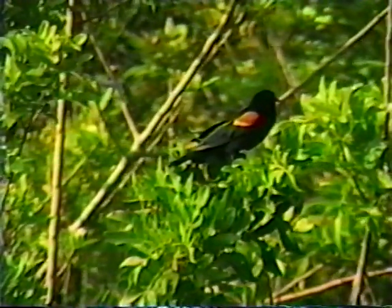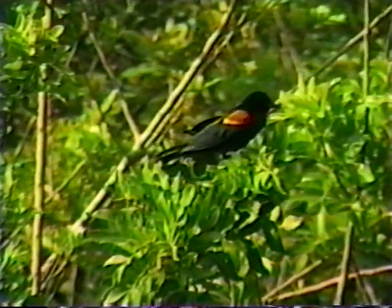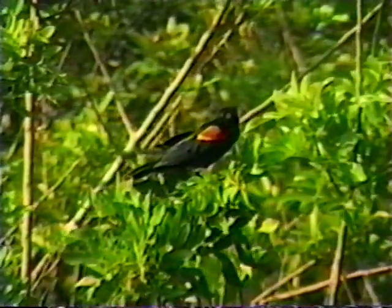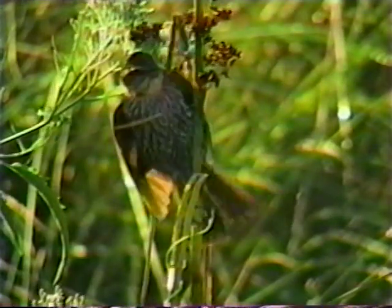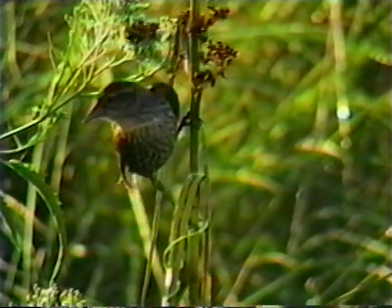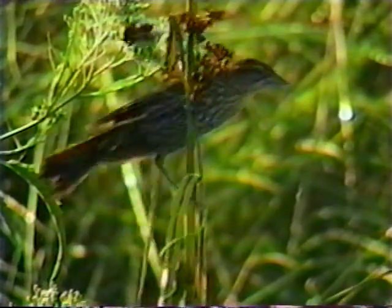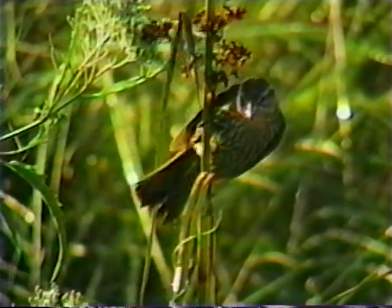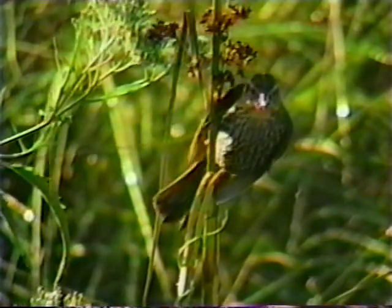The male red-winged blackbird displays the colors and defends the territory, chasing the crows away. The female is much smaller and different colored from the male. She alone builds the nest, lays the eggs, hatches them, and then does most of the work to feed the young. The birds can be seen around water throughout the year.